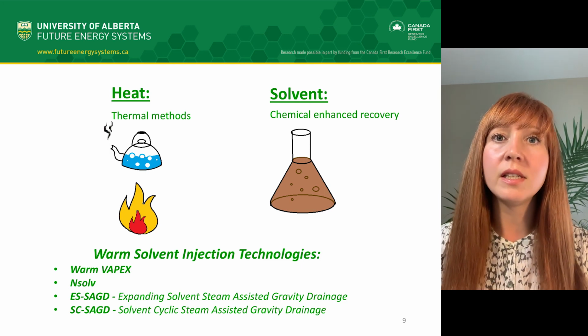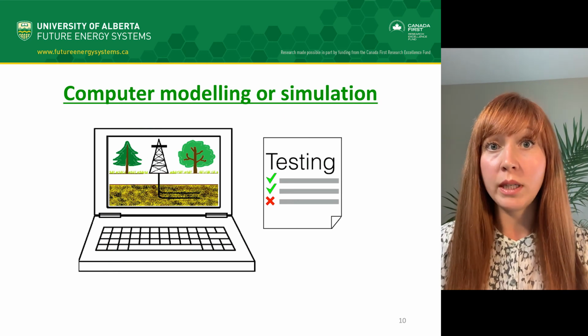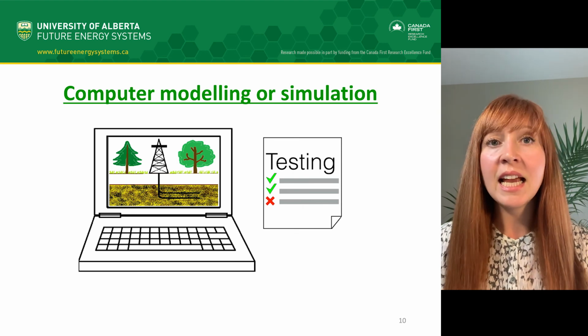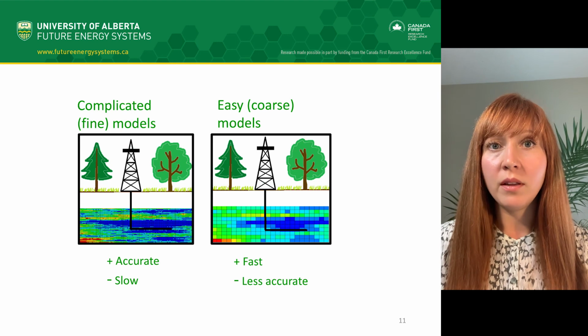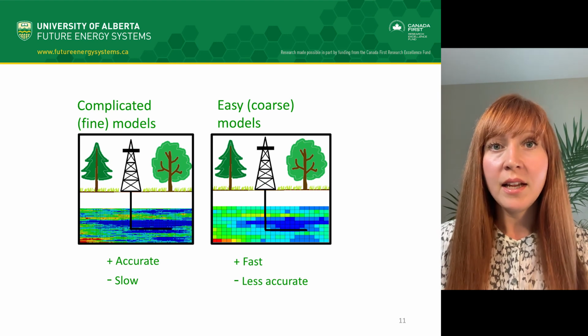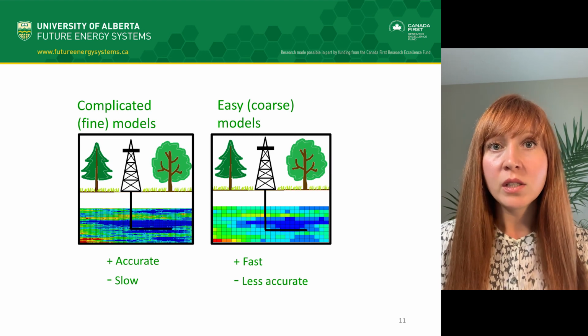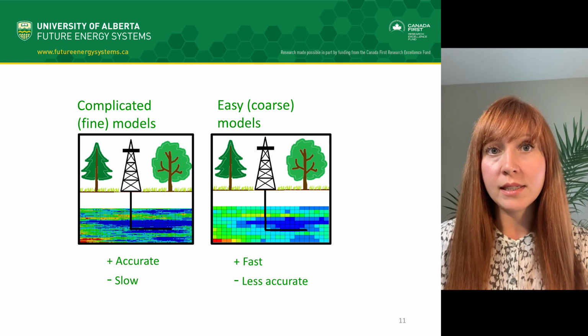How can we study these methods? The best way is computer modeling or simulation, when we make a computerized copy of an oil reservoir and test any desired production technique on it. If the model is small and simple, the simulation time is just seconds, but thermal solvent-associated techniques are quite complicated, so it can take days and weeks to run a single model. This makes it hard to perform testing.